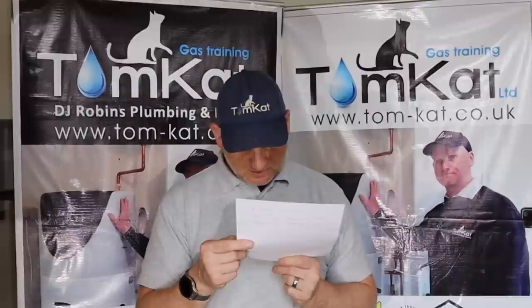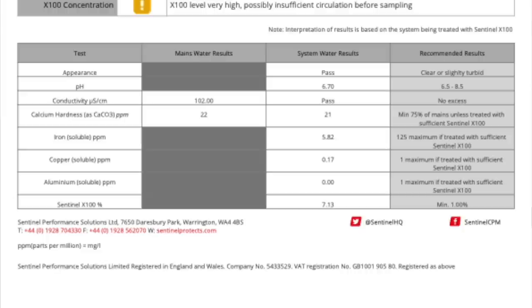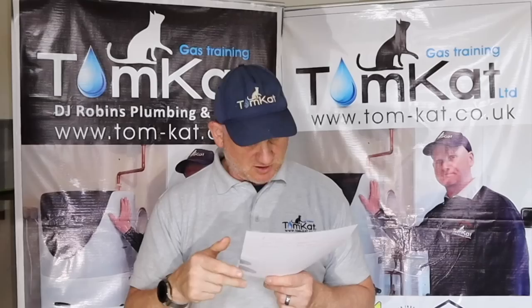It says aluminium, it says 0 because they're all stainless steel heat exchangers on that system. And then it says Sentinel X100 7.13, and it says a minimum of 1%. So we've got a massive amount of Sentinel by just pouring it into that test point. And I did circulate it round, it wasn't a dodgy test at all. That's the results that have come back from Sentinel.